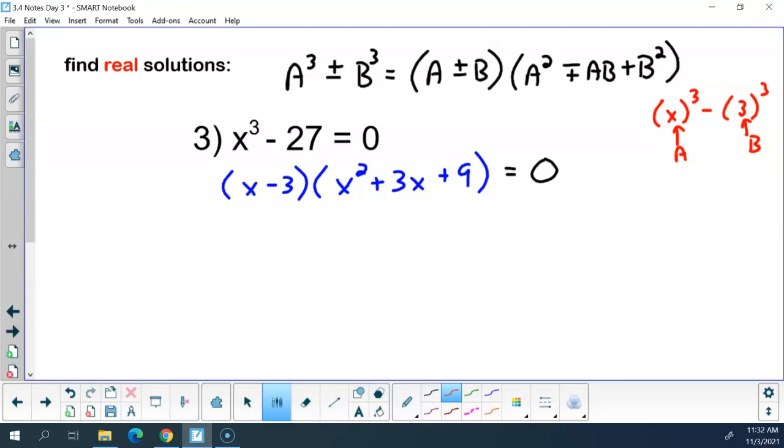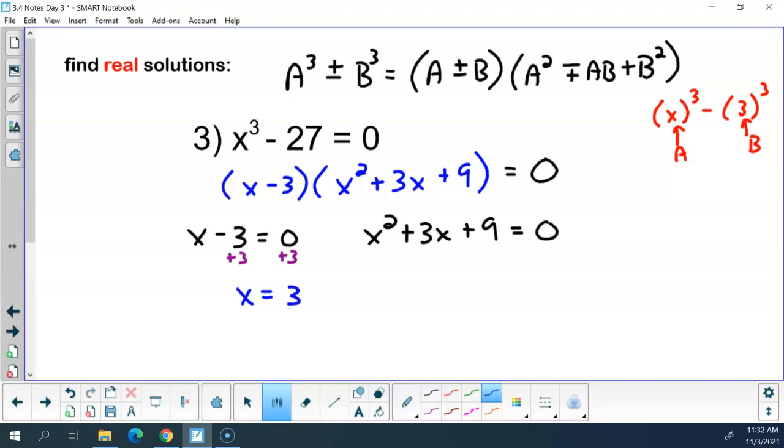Okay? So now what can we do? Set each part equal to 0. Now what do we got to do? Solve those. So we got to add 3 on this one, right? So that gives me x equals 3. Right? How can I solve that other one if it's not factorable?